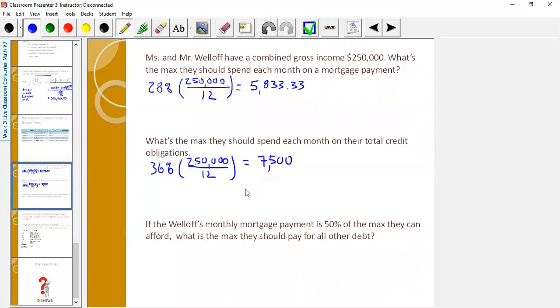All right, and the last one is the trickiest part. It says if this couple's monthly mortgage payment is only 50% of the max that they can afford, let's stop right there. It says their actual mortgage is 50% of the max they can afford. Well, we calculated the max they can afford in question 1. We said you should be able to pay 28% of your monthly gross. There's the max that they should pay, but it says they're only paying 50% of it. So let's calculate what their mortgage is. We can do that right now.